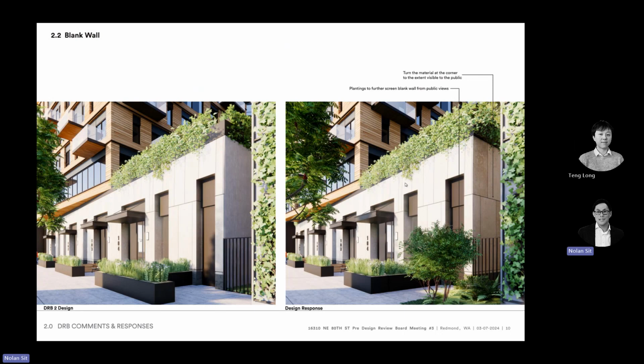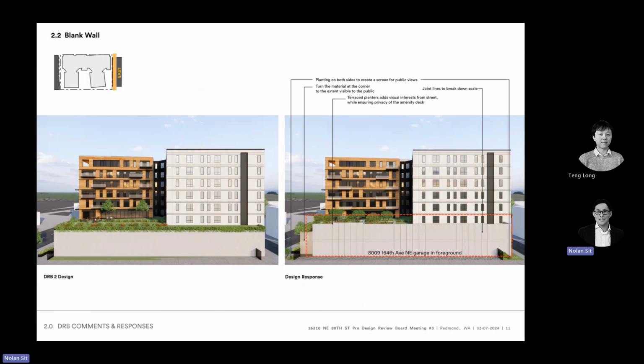We're also proposing to add some shrubs to help conceal the 6-foot path between the 2 buildings. This is a before and after of the east elevation. It's important to note our site is mid-block with an 8-story structure on the east and a 7-story building on the west. Along the eastern elevation, we're 6 feet away from a 3-story garage.